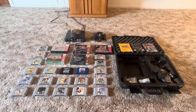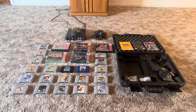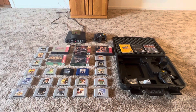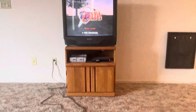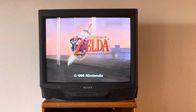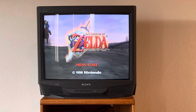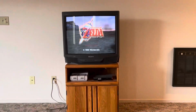And also at the time, I remember I worked at a video store, and we used to rent these all the time. So I got to play a lot of Nintendo 64 working there, and just taking home a rental for the evening and playing at home. And here is Ocarina of Time on the CRT. That CRT, like I mentioned before, is almost the exact same one I had in the late 90s. So it's at home with the Nintendo 64 connected to it.